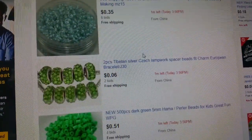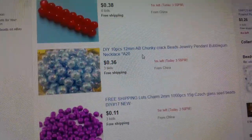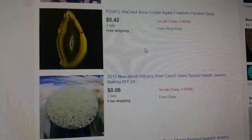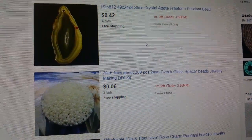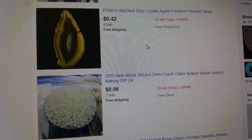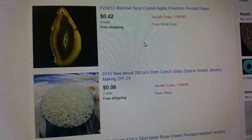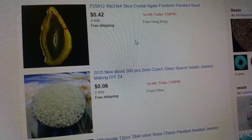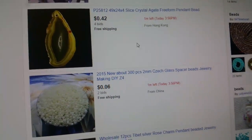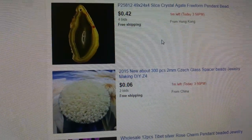There are just so many, and like I said, this is just under beads. I have a whole notebook filled up of different searches that I've tried, which ones I like and which ones I can find the best deals on. Every search is different, so if you don't find something, try a different word for it.